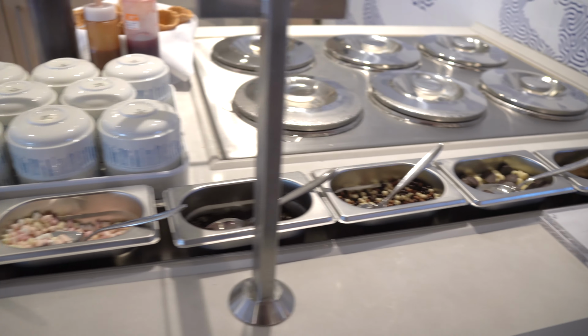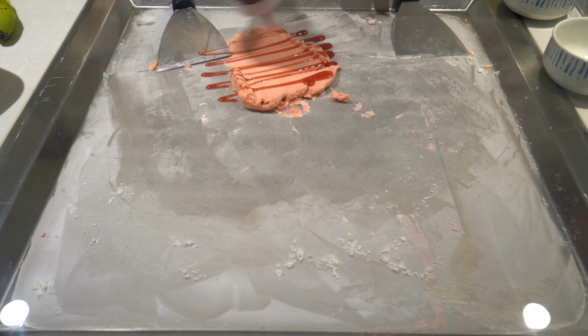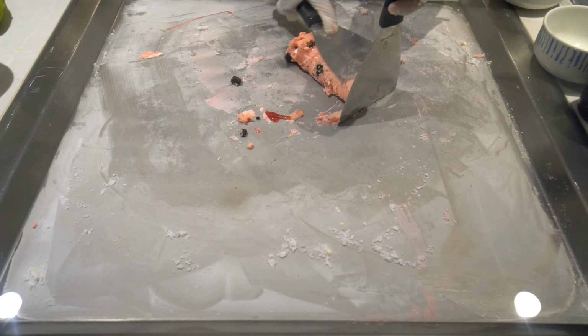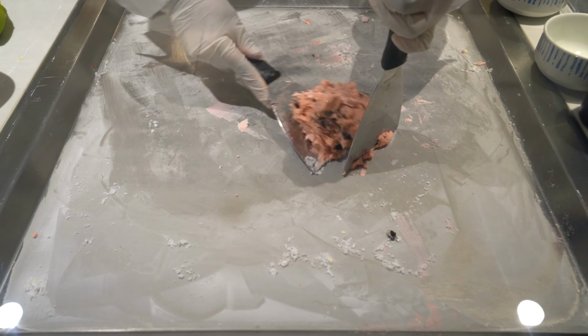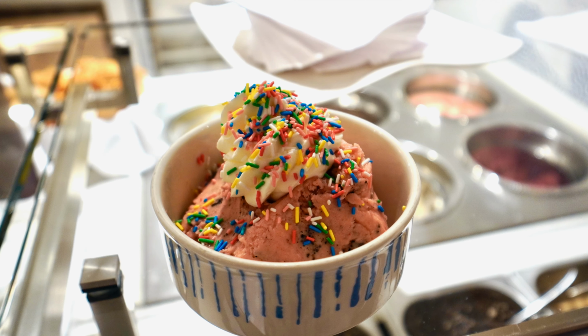Our favorite though is the Cold Stone-like ice cream station, where toppings are freshly mixed in to make custom flavors, like this strawberry base with Oreo bits, raspberry sauce, sprinkles, and whipped cream. Yes, please.